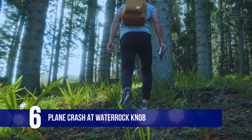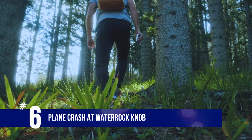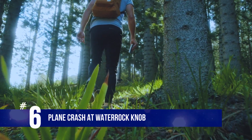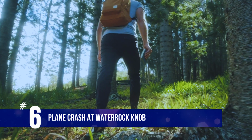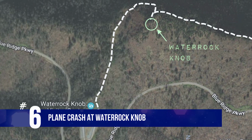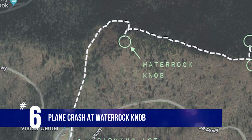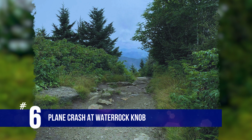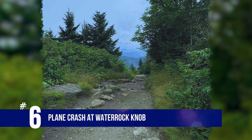To hike to the wreckage, it's about 2.5 miles round trip. At its midpoint, you'll hike along an unmarked trail that is not maintained by the National Park Service, so venture at your own risk. One would begin the journey at Waterrock Knob Visitor Center and then hike to the top of Waterrock Knob. At the top of Waterrock Knob, don't miss the unmarked trail to the left that can be camouflaged by grass and growth.